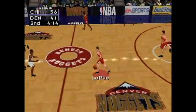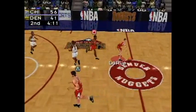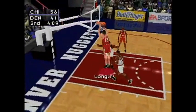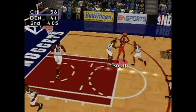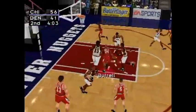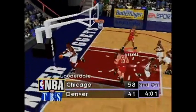Inbound pass to number 5. From center court to Longley. To the left side. Burrell to number 22. Burrell takes the pass. With the J. He puts it home.